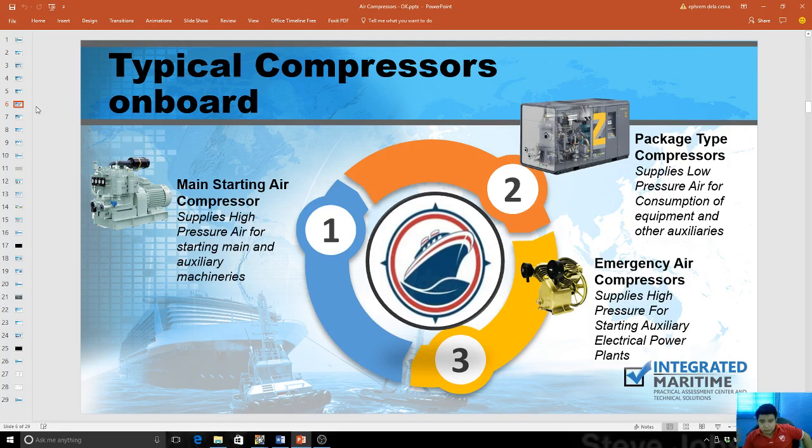So, typical compressors on board. There are three typical compressors on board. One is the main air compressor, which supplies high pressure air for starting main and auxiliary machineries, and the other one is a package type compressor, which supplies low pressure air for consumption of equipment and other auxiliaries. Mostly package type compressors are situated on deck. It depends on the construction of the ship, but mostly package type compressors are being used for deck machineries and also deck equipment.